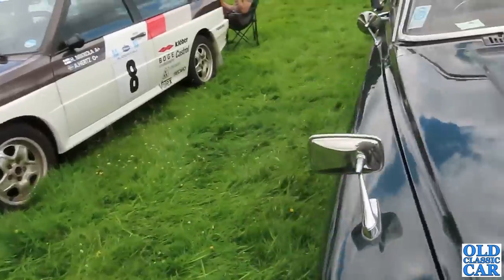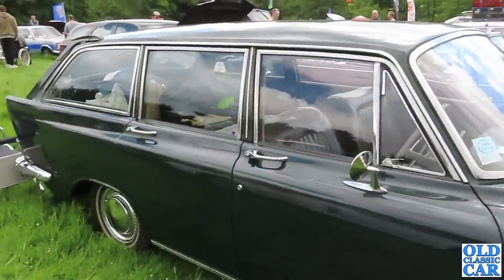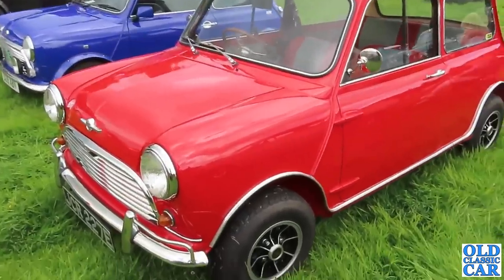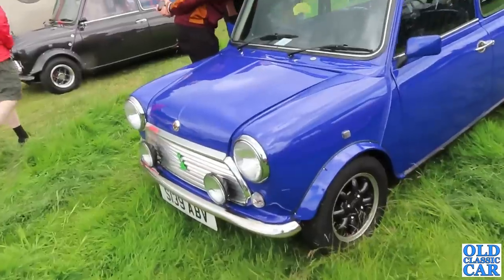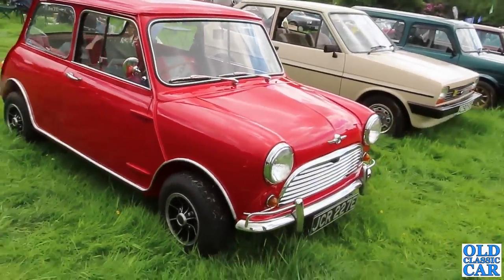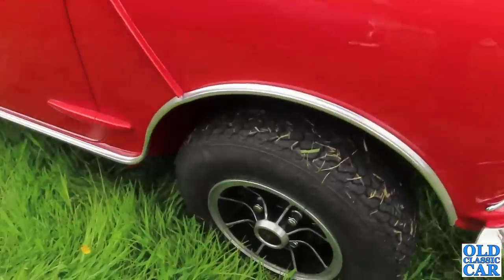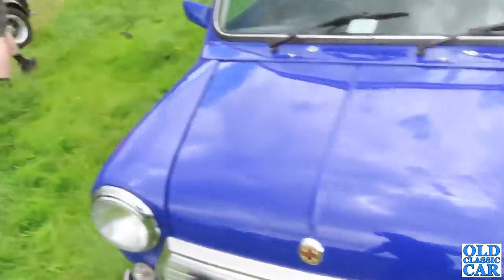Perfect for any budding antiques dealers. A gaggle of minis and Morris Cooper. Dunlop Alleys. My uncle had those on his mini-based Cox GTM. He built that up in the early 1970s. Mini running gear, but the engine was in the back. But it had the same wheels, and I've still got one of those centre caps in the garage. That's the only thing we've got left. Do you remember the old GTM?